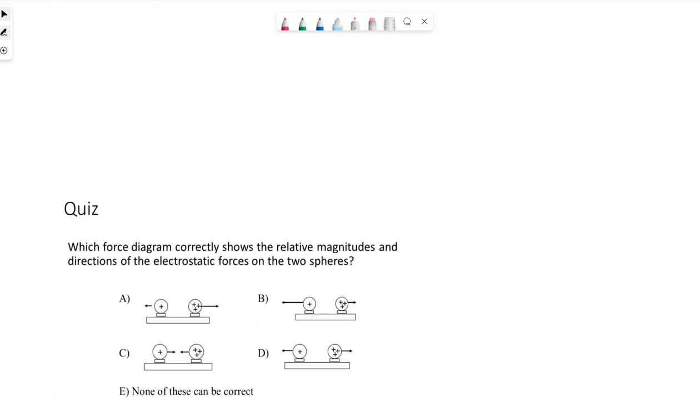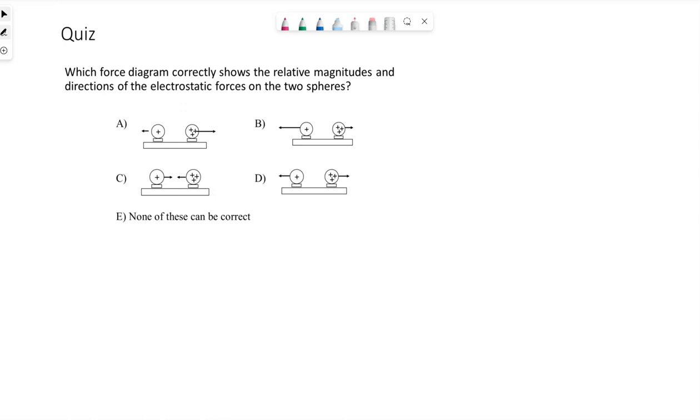So here is the first question. Correct answer here is D. So because both spheres are positively charged, they're going to repel each other. So that rules out C pretty fast because they're not going to attract. A and B cannot be correct because these forces are drawn with different lengths, implying one of the spheres is experiencing a larger force from the other sphere. That violates Newton's third law.